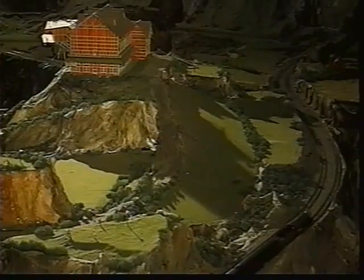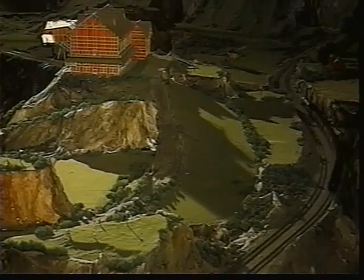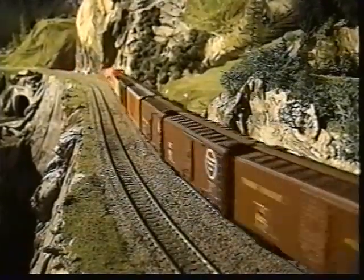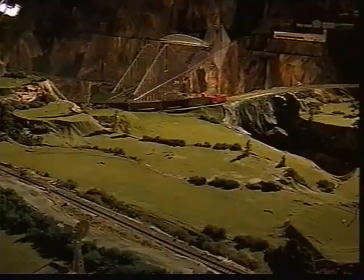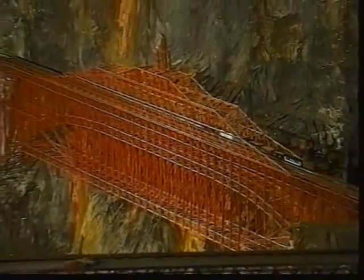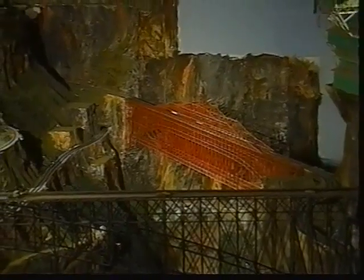Just beyond this facility is a fancy golf course, complete with a fine Swiss chalet. Be careful, you have to be a member and HO scale to get in. The next large scene features an elaborate red railroad bridge and a graceful highway span, which cross a deep canyon.